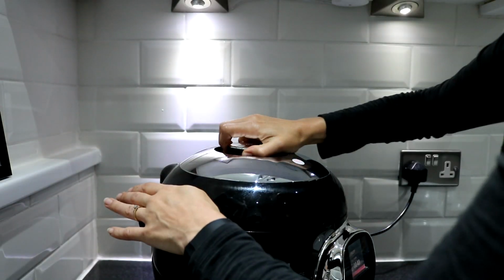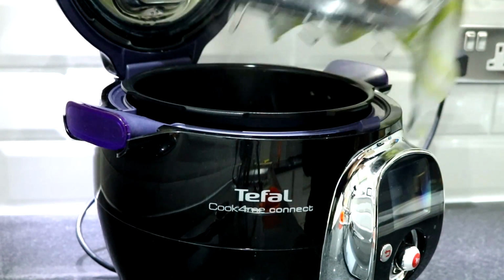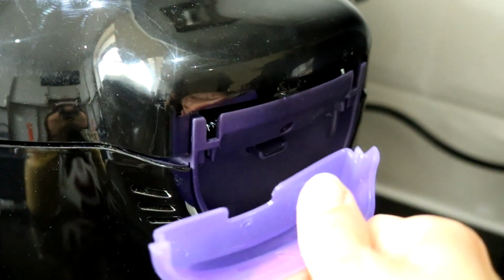And just let the steam escape, and you can twist the handle at the top from lock to unlock, and it's ready to pour out. And just empty the dew collector at the back, just rinse it out, dry it, and pop it back. And it's really as simple as that.